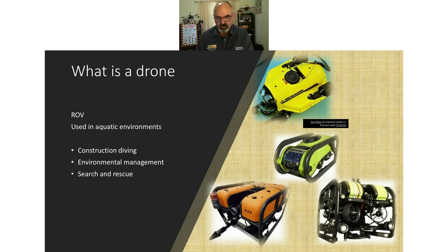Of course, they can take water samples, mud samples, sludge samples. They can take images. They can use sonar. There's so much that a drone can have hanging off it.